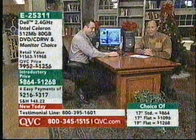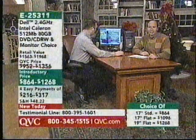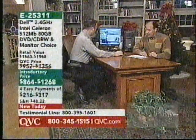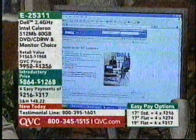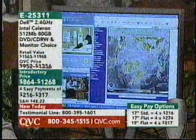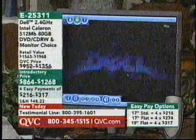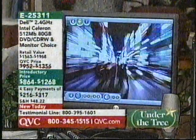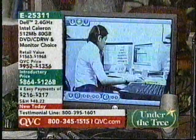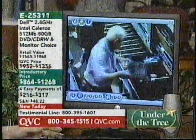Remember, 3 monitor choices, only $864 for the 17-inch CRT, the 17-inch flat panel, $1096, $1268 for the 19-inch flat panel, and they're all available on 4 monthly payments, which means even if you've never shopped with QVC before, you can pay monthly payments of $216, $274 for the flat panel 17-inch, $317 a month for the 19-inch flat panel. And remember, you have until the end of January if there are any problems at all, if you change your mind on this.